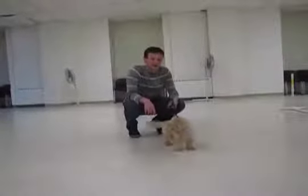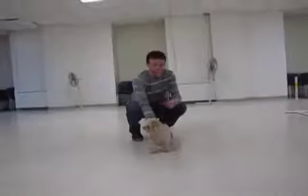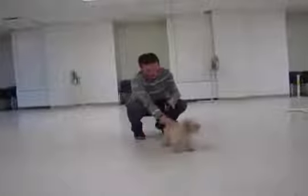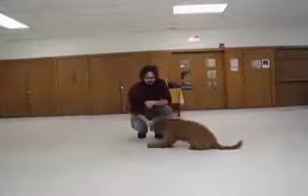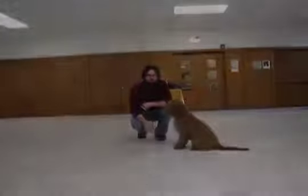Hi, my name is Charlie Light. This is Walter Light. He's a cockapoo and he's 5 months old. Say hello, Walter. Hi, this is Penelope and she's 5 months old, 25 pounds, and she's a golden doodle.